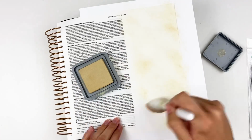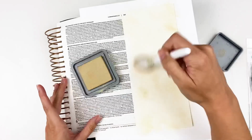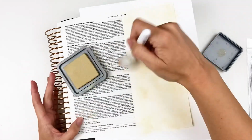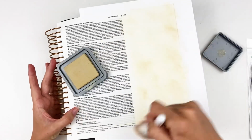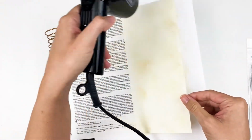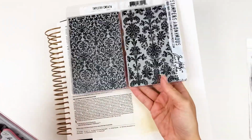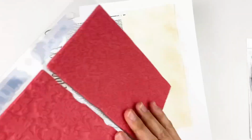Anyways, so diving into the page here, I'm starting with a very simple background. This is an old technique I've done several times over the years using a fluffy makeup brush. This is just a $1 blush brush. And I'm dusting on some antique linen distress oxide ink onto the page. I just go in with a very, very soft hand and slowly build up the color. That is a really easy way to get a colored background, but you know me, I need texture.